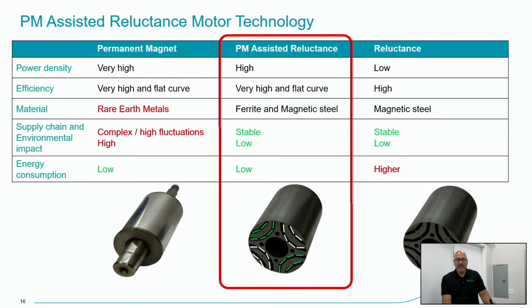Then if we look to the far right, this is a typical reluctance rotor. Some benefits: we have a stable supply chain, we know cost, and there's very low environmental impact. We have taken a bit of a hybrid approach, as you can see here in the middle with our design. We are not using neodymium, but rather using ferrite, which is giving us a much more stable supply chain, keeping costs down, and there's very low or no environmental impact associated with that. However, we're still achieving those lower energy consumption levels or higher efficiency levels.